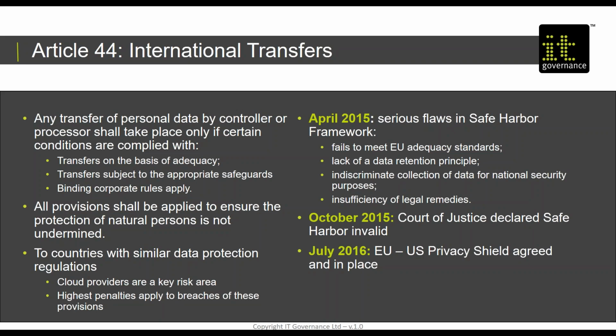We talked about transfers. If you're transferring personal data outside of the EU, it needs to be on the basis of an adequacy finding that the country it's going to has been identified as having an adequate data protection regime, and the transfer of the data alternatively has to be subject to the same safeguards as those which were in place when it was collected. And it's up to the data controller to ensure that that is the case. You can't allow the protection of personal data to be undermined.